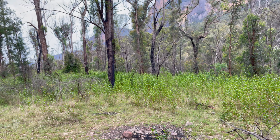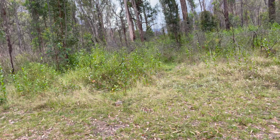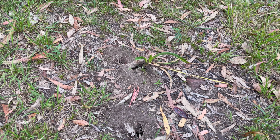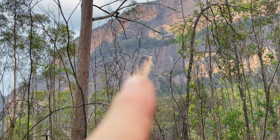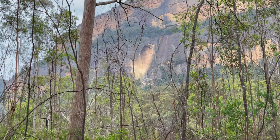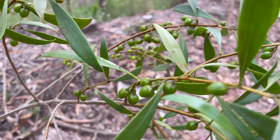Oh, bit of thunder. Better start making tracks. Yeah, nice spot, but shame about those ants. Look, they're everywhere. Look, this little burrow there. What a view though. Look at that bit just there. Oops. So it's a big void there where the bottom's just dropped out of it. In fact, you can see the bit that dropped out just there. I wonder what they are.